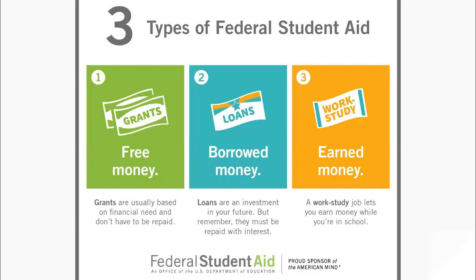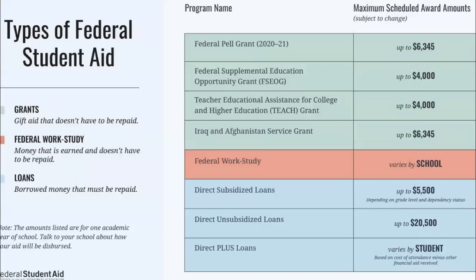Now, there are three types of student financial aid. There's free money, borrowed money, and earned money. Types of federal student aid include the federal Pell Grant, the federal Supplemental Education Opportunity Grant, the Teacher Education Assistance for College and Higher Education Grant, the Iraq and Afghanistan Service Grant, Federal Work Study, and direct subsidized, unsubsidized, and PLUS loans.